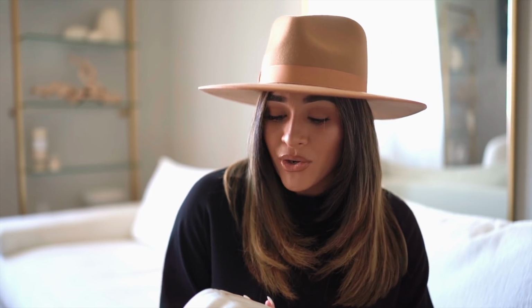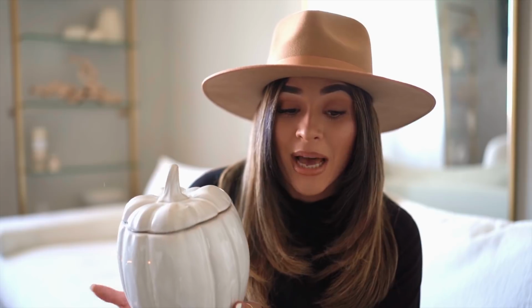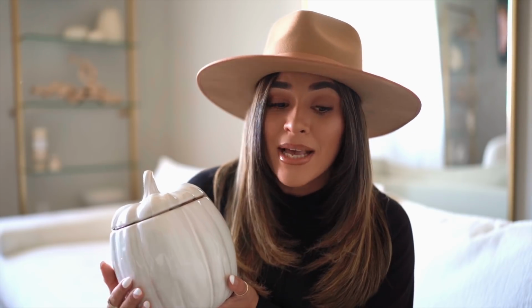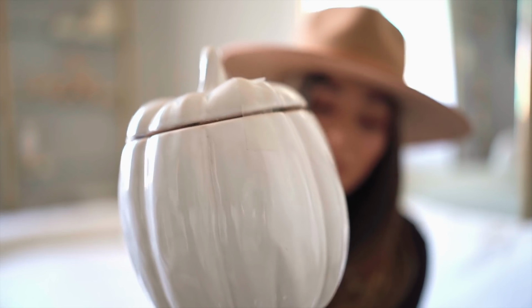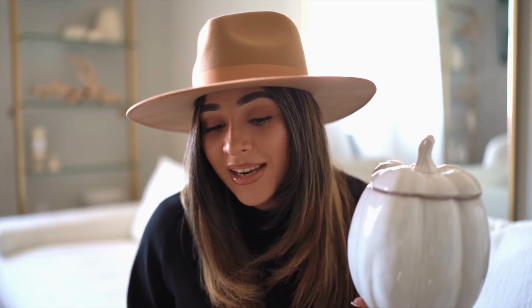This one is by Threshold. It is very inexpensive, you guys. I'm not sure if they're gonna be bringing it out in a different size, but I got this one. I absolutely love the texture. I love the color to it. Of course, it is a neutral pumpkin, so it goes with my decor. I will be filling up this guy with some candy. That is really the intention that I got it with, or I could, of course, utilize it for something else. But even alone, the aesthetic of it is so cute.